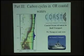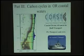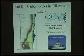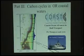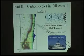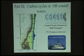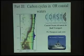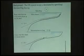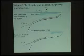So anyway, the Coast Project, we don't hardly ever say this bottom part, we used to call it Coast. And this is work that we did on the University of Washington ship, and this is a series of transects we did across the central Oregon coast from up here at Cascade Head to down at Cape Perpetua, and we're down here. Okay.